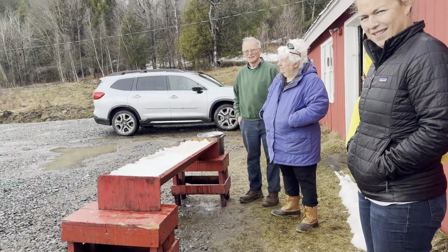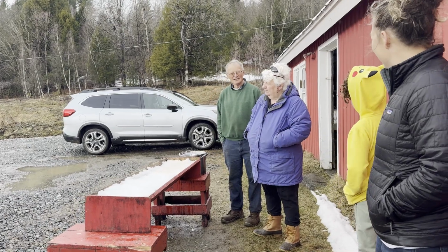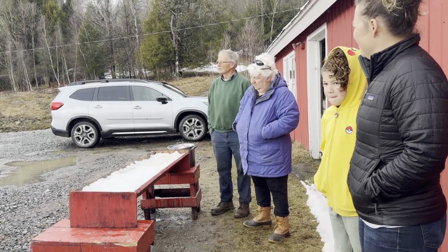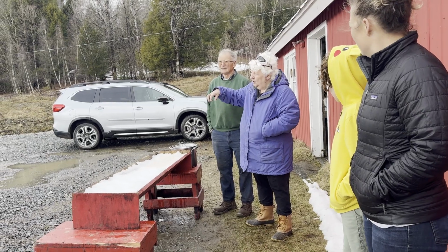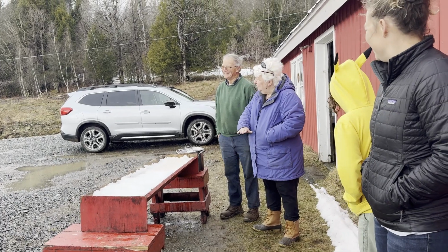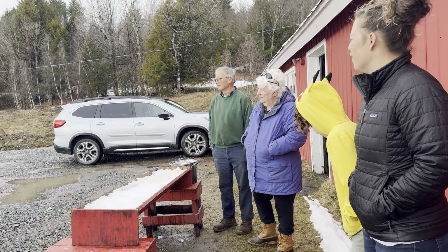We've been here since we built this building in 1979, and we sugared in this building for the first time in 1980. So that's like 45 years. But we had one in the middle of the sugar bush, mud up to here, and you couldn't drive a tractor underneath. So back in the days of buckets, you had to go in the woods with a tractor.